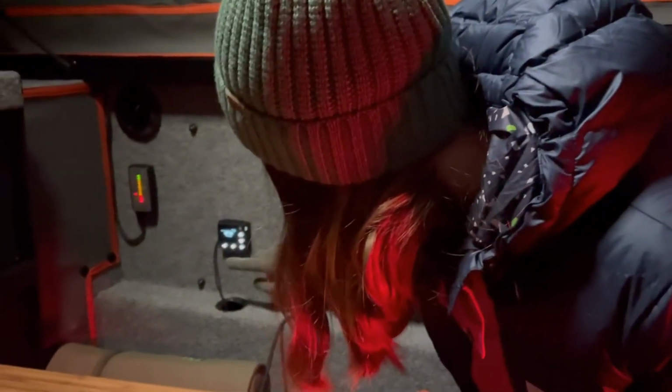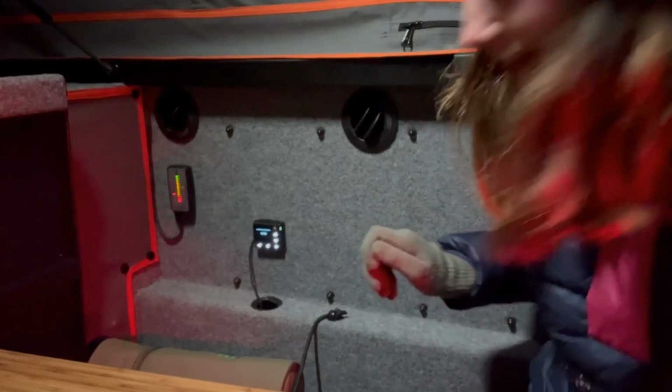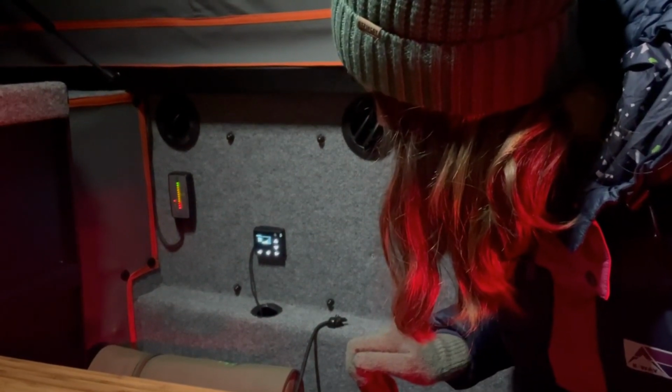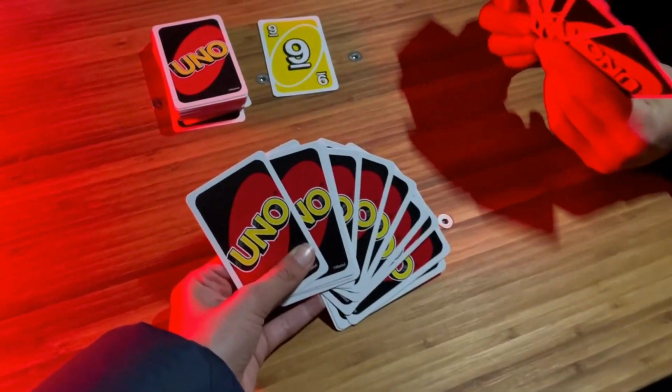So it was time to get inside the camper and try out the diesel heater for the first time. So here we go with the heater. It's on. Starting. There we go. We should be in business right now. It worked great. It was so hot inside there, after a few minutes we needed to take our jackets off. So that went great. We played a game of Uno and then we went to bed.